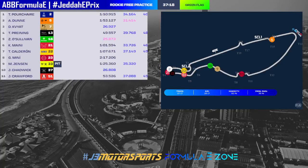David Coulthard also joining us in the commentary box. David, looking forward to seeing what's going to happen here for rookie free practice. Just looking at Jamie Chadwick out on track for the first time. And as we can see, also our first look at this Jeddah circuit. Yeah, great to be able to see this new track.